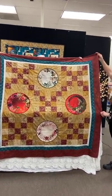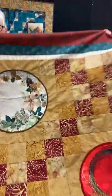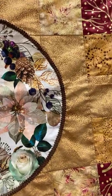Okay, so how are you going to quilt this? I have been thinking about it. Wait, I want to hold that up a minute. Still percolating, so stay tuned.